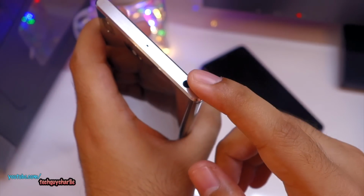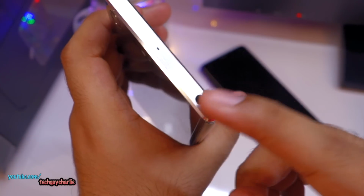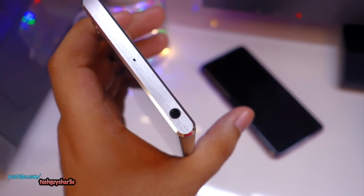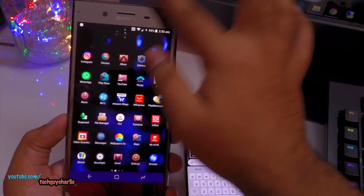Now this is a deciding factor for me because I do have wired headphones, and I also use the 3.5mm headphone jack to connect my phone to my hi-fi system because my hi-fi system does not have Bluetooth. So the 3.5mm headphone jack is a necessity, at least for me.